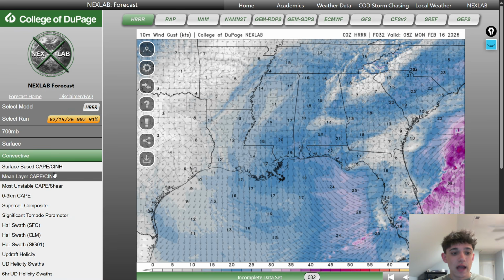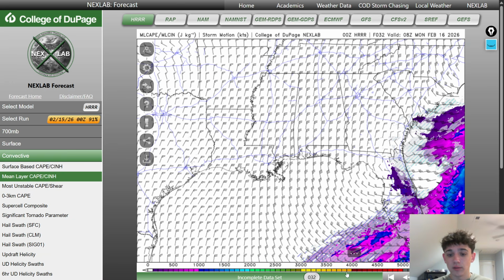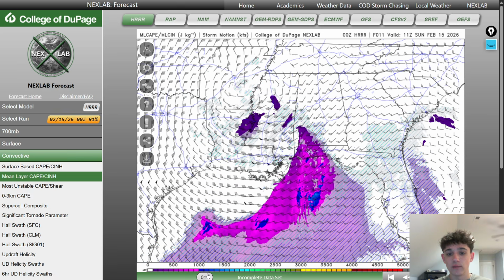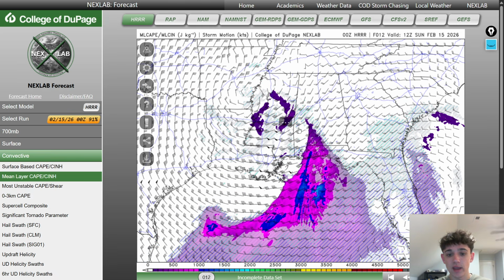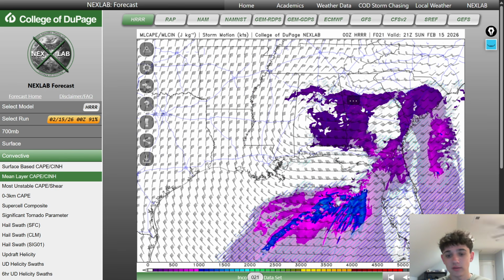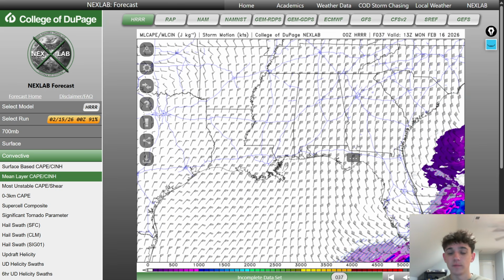So as for instability through tomorrow, this is a conservative way of looking at it because this is mixed layer CAPE, not most unstable CAPE. So they look a little different, but I'm going to show you this because it's conservative. We do have a little tongue of instability making its way up into these states here in the deep south. So I mean, there's something there, not a whole lot, but up to several hundred joules per kilogram, even in areas like central Georgia. So that would be supportive if storms fire.